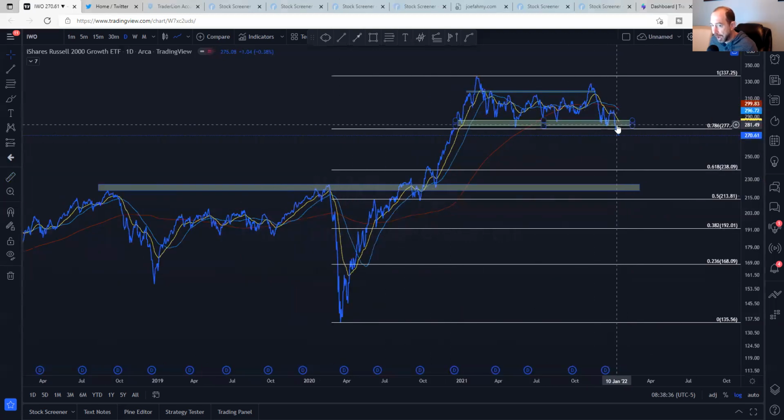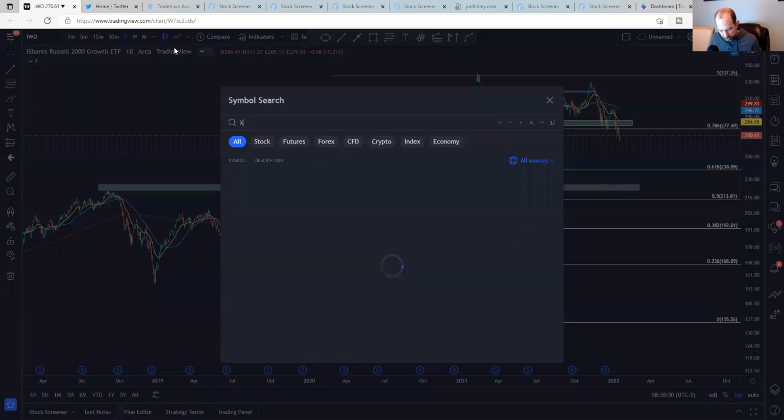Nasty look, bad breakdown. After a big run like this, it should have consolidated. You're supposed to break out, not break down. Again, not a good look. So let's look at financials.